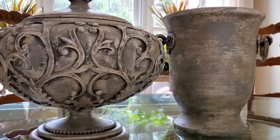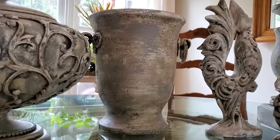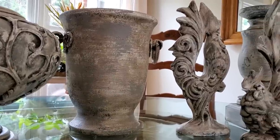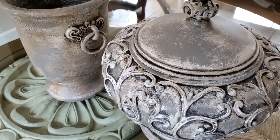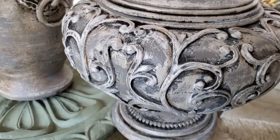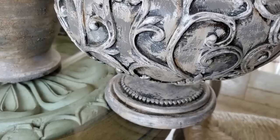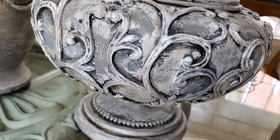I really love how all of these thrift store makeovers turned out. I can't wait to incorporate them into my home decor displays, especially for Christmas. I really hope this video inspires you to go thrifting to find unique pieces that you can make over and refresh in this French country-inspired finish.